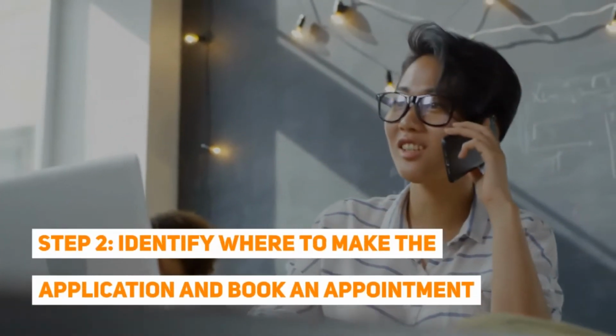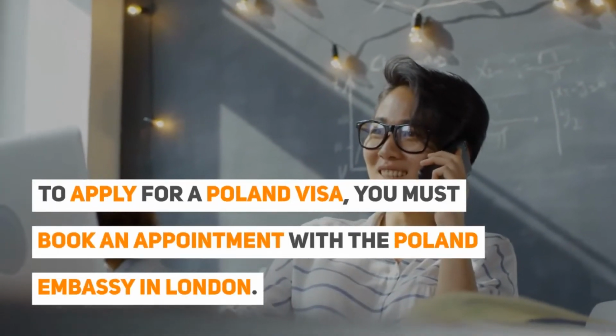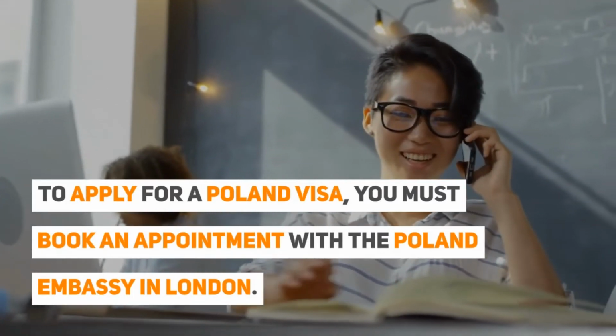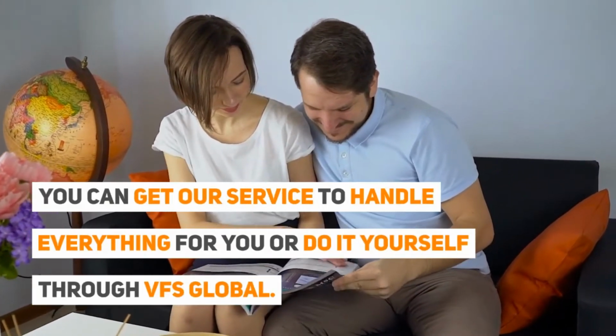Step 2. Identify where to make the application and book an appointment. To apply for a Poland visa, you must book an appointment with the Poland Embassy in London. You can get our service to handle everything for you, or do it yourself through VFS Global.